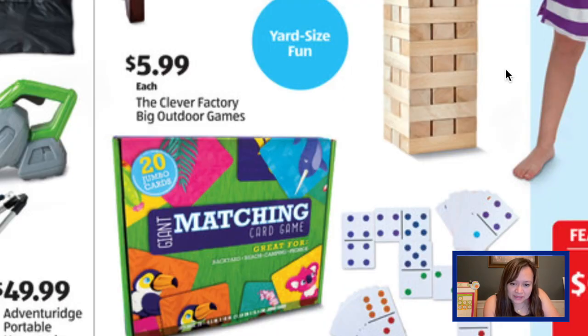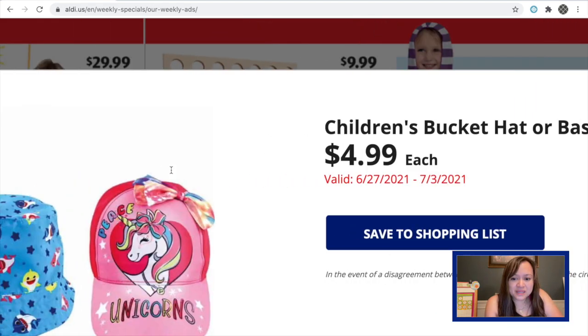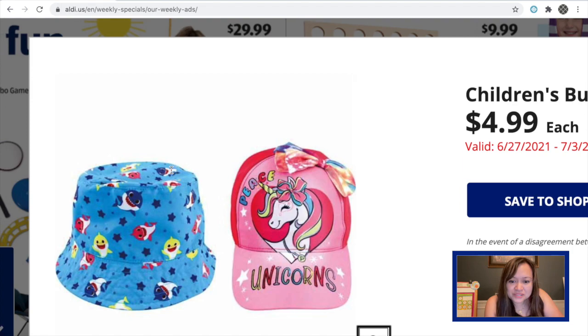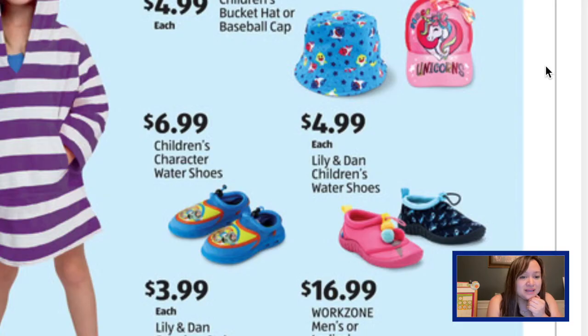Okay. $5.99 at the bottom here for the Clever Factory Big Outdoor Games. $4.99 for children's bucket hat or baseball cap. That looks really cute. There's unicorns. That's in pink. And then, oh, those are sharks. See, now I kind of like this baby shark one better. $6.99 and $4.99. There's water shoes, a bunch of them.